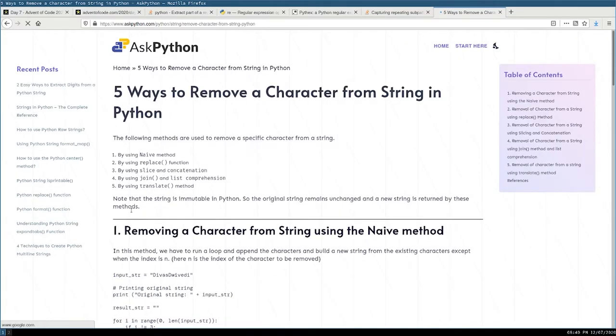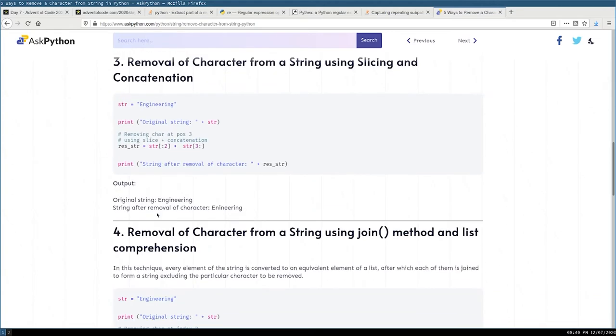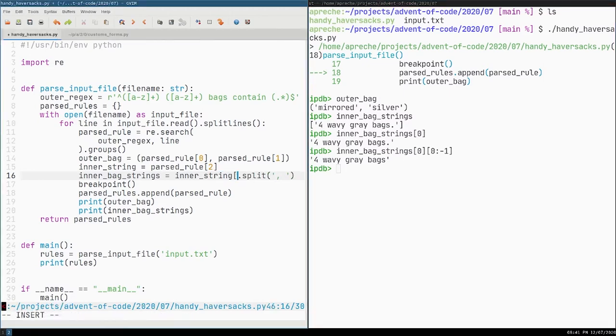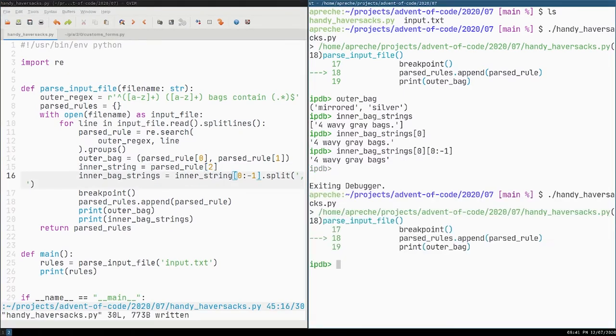So as a Python remove char from string, we can just throw it out, right? Five ways to remove a character from a string in Python. Dot replace might do that. Oh, we can just chop off the last character, actually. If we have this inner bag strings 0, if we just do 0:-1, that chops off the period. So inner string 0:-1, and that throws the period away. And we split on the comma and the space. Inner bag strings. Terrific. Let's continue.